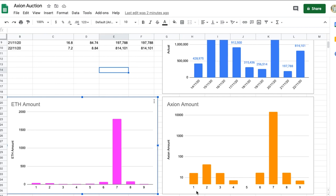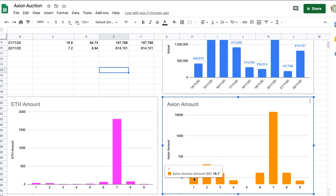Now these are the auction days, and that one there has the dates. This is a log scale, so you can see it's got a base of 10, so that I can include the mega auctions. You can see these amounts here, I actually put the amounts in, but that's 16.7 million, and then that's 14.2 billion.